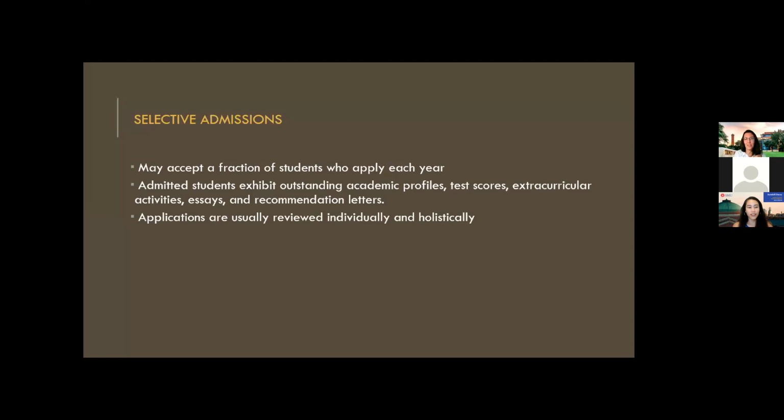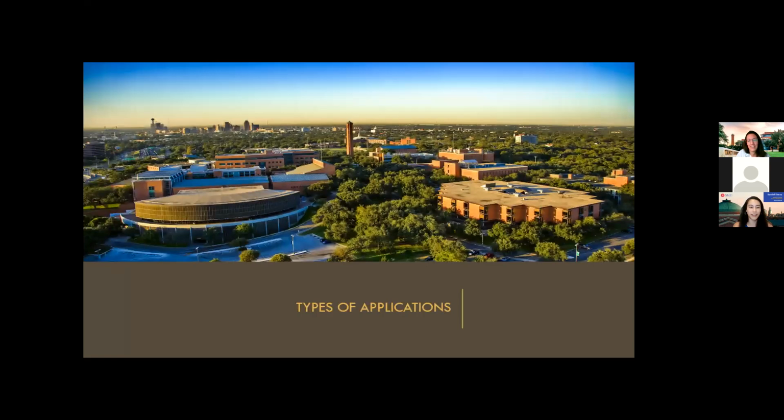Absolutely. I think a lot of times too with selective admissions, we are trying to find what works best for the student and what works best for the institution. Yes. So it goes hand in hand, right, Kendall? Absolutely, absolutely. So I think we're going to jump into looking at some different types of applications as well.